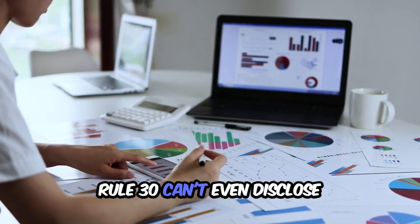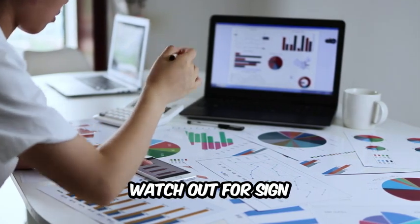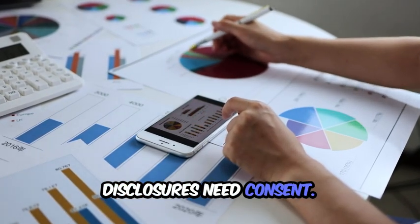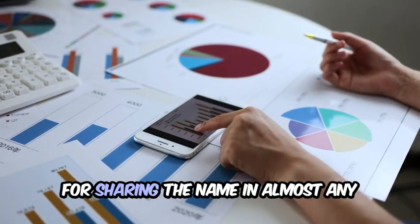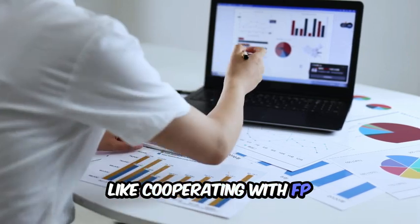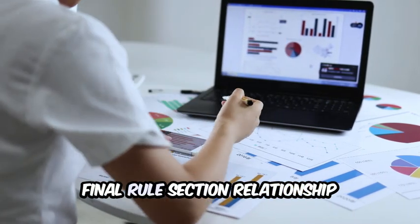Rule 30. Can't even disclose a client's name without consent. Watch out for sign-in sheets, email lists. Right. Even seemingly minor disclosures need consent. Best practice is written consent for sharing the name in almost any context, unless legally required, like cooperating with FP Canada investigations. Okay, final rule section.